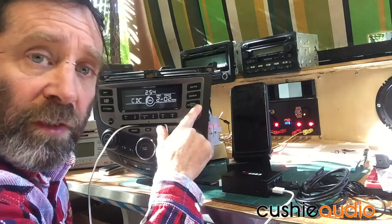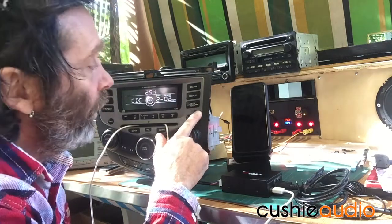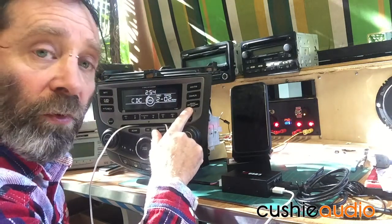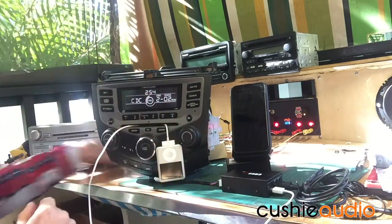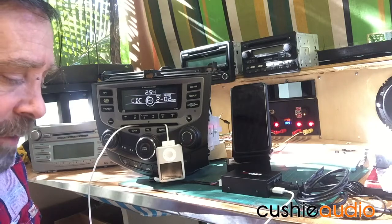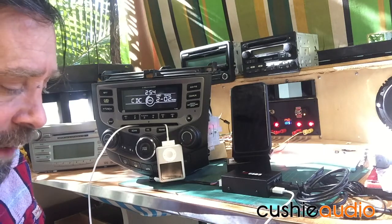Probably got these buttons on your steering wheel as well. They're the buttons that you use to answer calls as well. Answer, reject, and hang up. I'll show you. Watch this. Bear with me for a second. Enjoy some stranglers while I'm dialing.